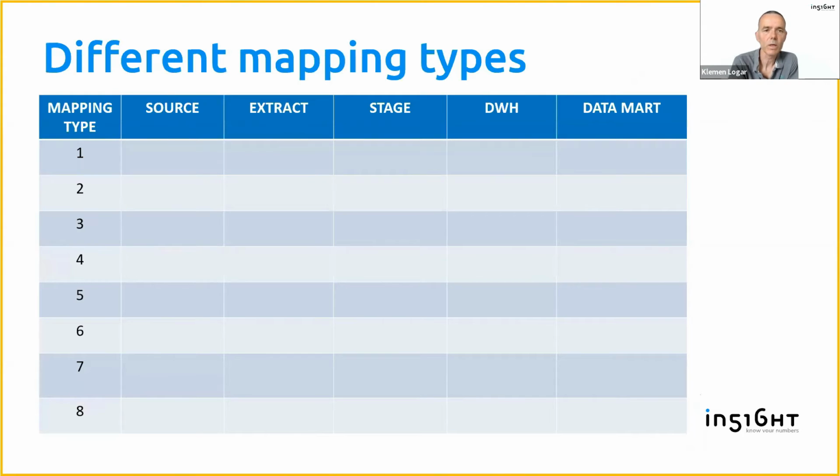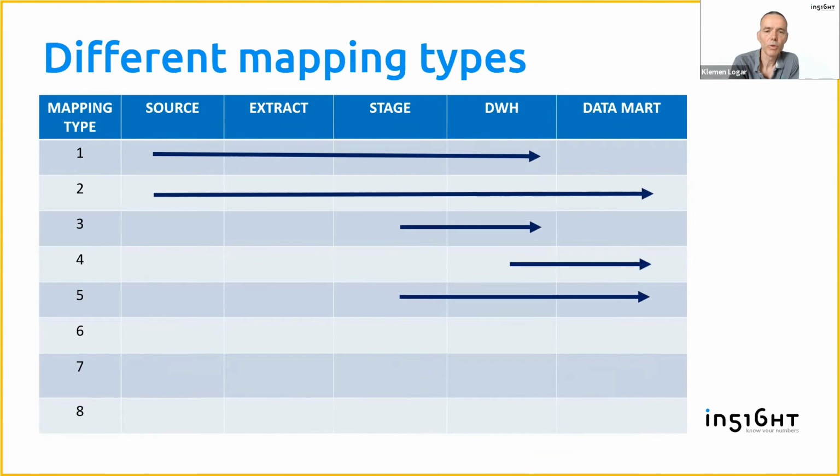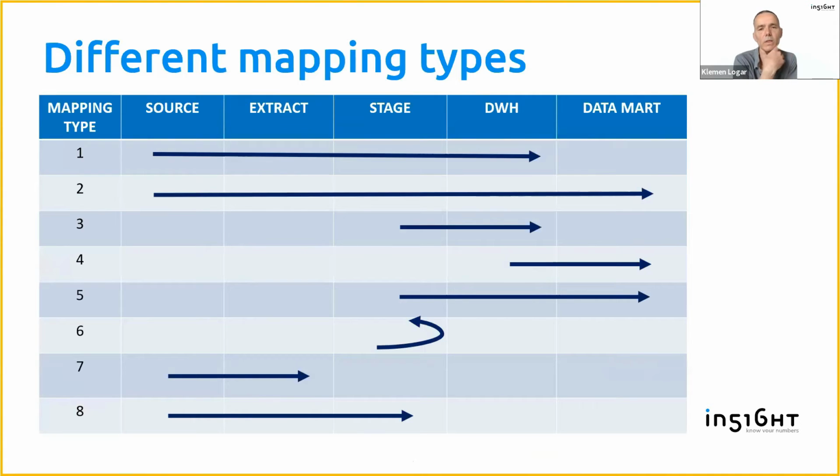Okay, so I'm just going to briefly address the different kinds of mapping types. So mapping type is a kind of general concept which is connected to the target table type, which is dimension, fact, or whatever, and also through what kind of stages it goes. So the data can go from source to extract, and from extract to stage, and from stage to data warehouse, or later on to data mart.